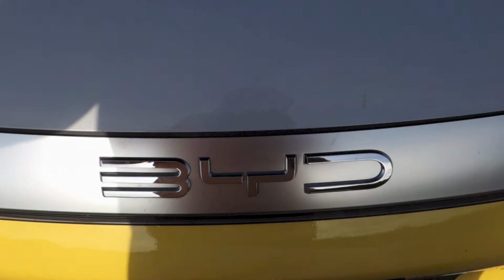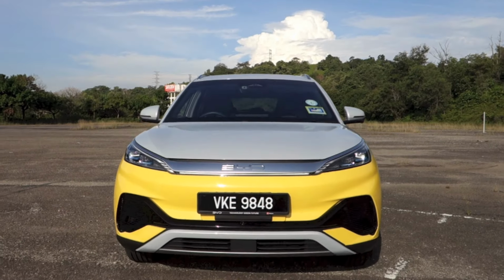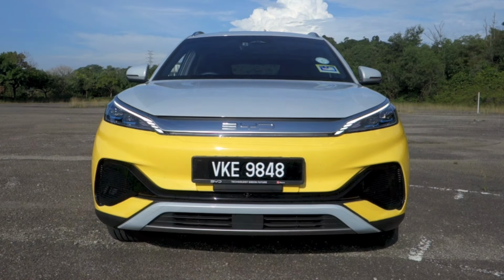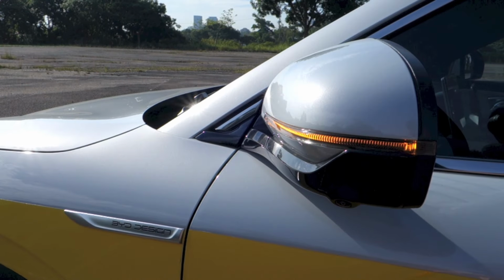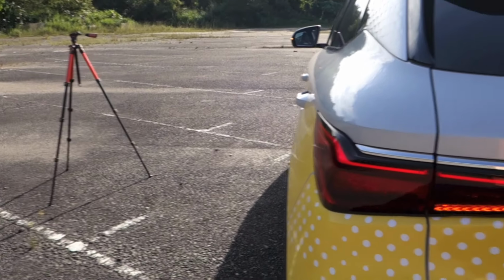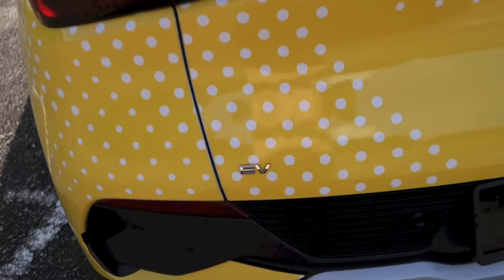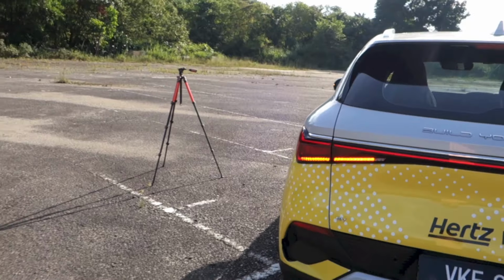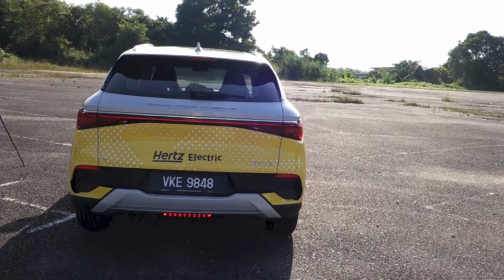The Atto 3 Extended Range comes with an electric motor powered by a 60.48 kWh lithium iron phosphate battery with BYD's Blade Battery technology. It produces 201 horsepower and 310 Nm of torque. 0 to 100 km/h takes 7.3 seconds, and the top speed is 160 km/h. Combined electric consumption for the Atto 3 Extended Range Automatic is 16 kWh per 100 km, and the carbon dioxide emissions is 0 grams per kilometer. The Atto 3 is a front-wheel drive vehicle.